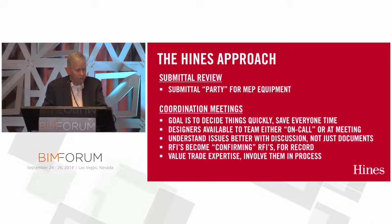One other real quick thing is the submittal party. It's not really a party, but it's another collaborative effort that we put together. At the very beginning of a job, we get the architect and the engineer to sit in a room, and we physically go through each of the submittals page by page, comparing it to the specification. The engineer is there, he's talking to the mechanical contractor, and usually the contractor brings in his vendor. So if we have a chiller or a cooling tower, we can go through, we can talk about the differences between the equipment, and we sit there.